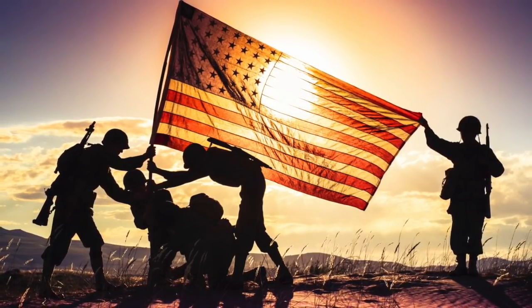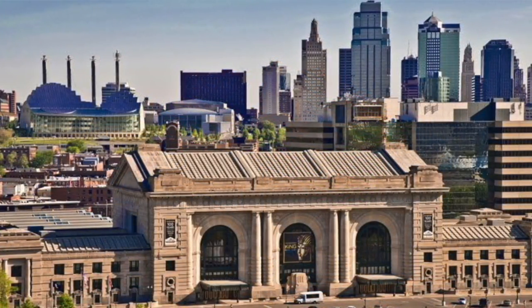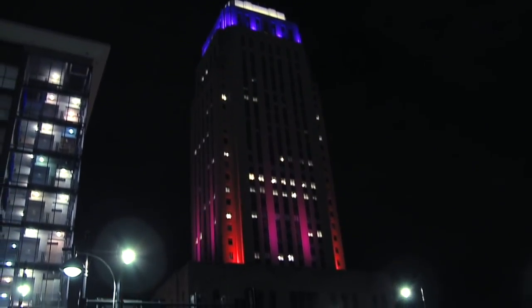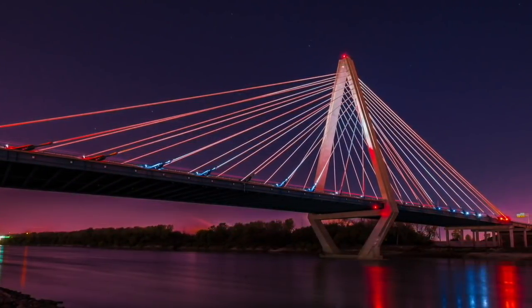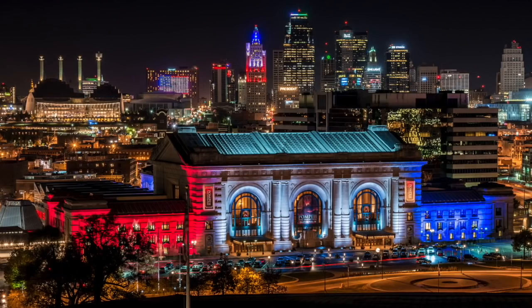I reached out to a friend at Union Station and asked him, do you think it could happen at Union Station? And so he checked into it and they found out, yes, they'll make it work and they'll have red, white, and blue. As soon as one building gets on, usually another building will get on. So we reached out to Mayor Pro Tem Scott Wagner. They put a special action in there, encouraged buildings to do that in Kansas City. So I'm really thankful for Kansas City for participating in this initiative. And I would like to see it become an annual tradition.